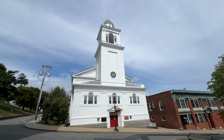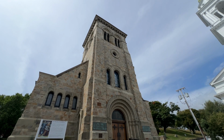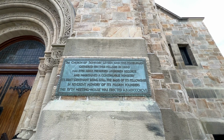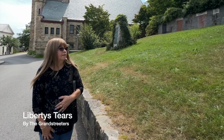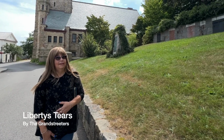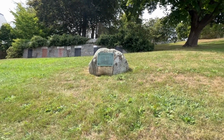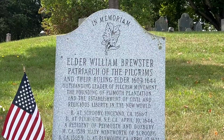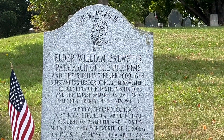This is the Church of the Pilgrimage. So this is the first church in Plymouth, also known as the Mayflower Meeting House. The Church of Scrooby and Leiden and the Mayflower gathered on this hillside in 1620. You know what was here? What? The house of John Alden. Yes. This is the site where John Alden lived while in Plymouth. They believed in religious freedom. In honor of Edward Doty, Elder William Brewster, Patriarch of the Pilgrims and their ruling elder, 1609 to 1644. Yeah, he lived a short life.